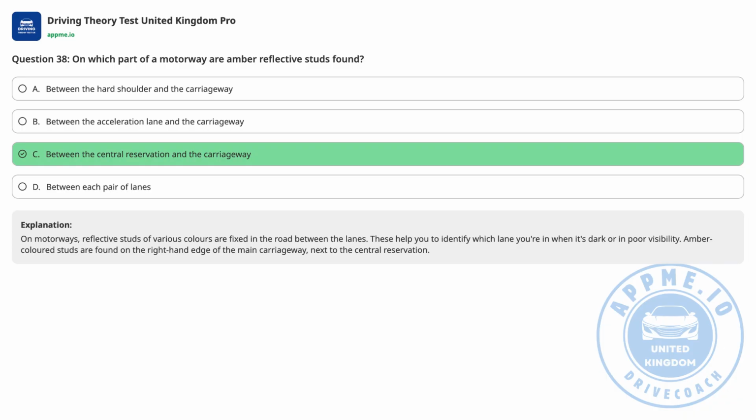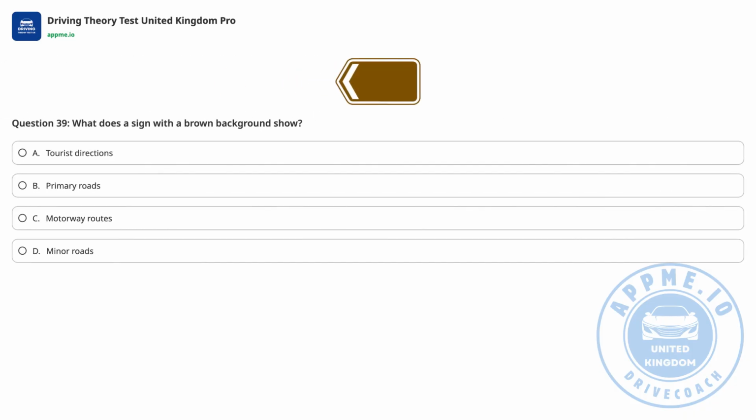The correct answer is C. Question 39. What does a sign with a brown background show? A. Tourist directions. B. Primary roads. C. Motorway routes. D. Minor roads.